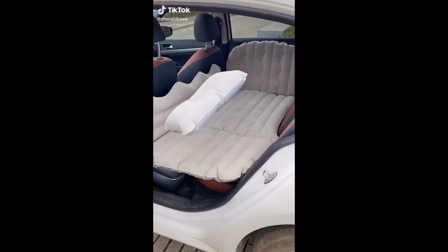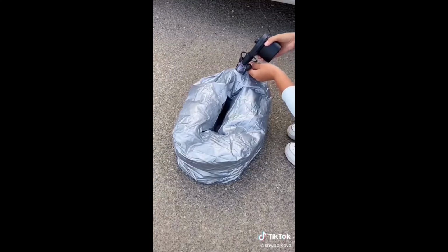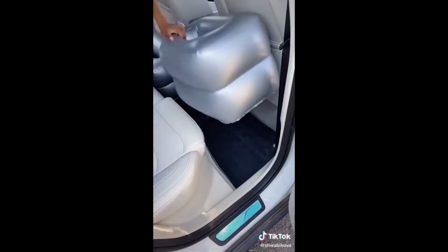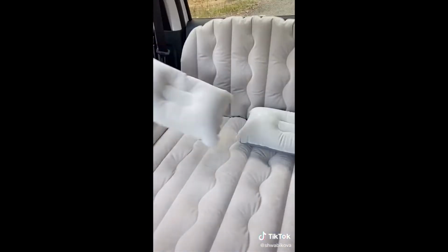Trust me when I say road trips have never been the same since we found this. This backseat air mattress fills up your entire back seat and utilizes your floorboard to make it completely level. It comes with a pump that plugs into your cigarette lighter that can inflate this entire mattress in less than a minute. They have so many different sizes depending on your car, and it comes with 2 pillows.